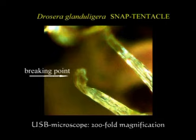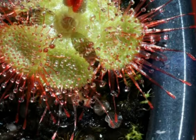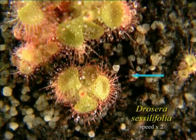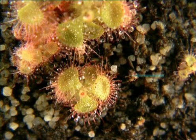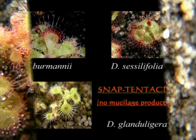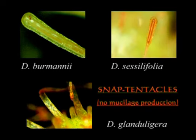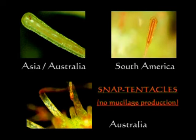Let us take a look at the South American Drosera sessilifolia too. It is very similar to Drosera burmanii, and actually the snap tentacles of both species bend with the same speed. Even though all three species look very similar at first glance, they appear distinct under the microscope. Drosera burmanii shows clearly the largest snap tentacle heads. Despite a small difference in shape, the corresponding speed suggests the same function as in Drosera sessilifolia.